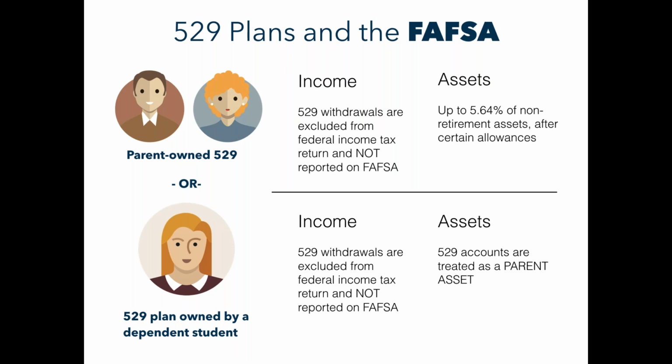So the account, whether it's owned by the parent or a dependent student, is going to be considered a parent asset. Now, with parent assets, the first 20,000 or so are going to fall under the asset protection allowance and will not be counted. The exact amount of the allowance is going to depend on the parent's ages, but on average, it's around $20,000. So any amount above that allowance is counted at a maximum of 5.64% of the 529 account value. So in order for 529s to have any effect as an asset, it would have to be above that allowance, and then it's only going to be that 5.64%.